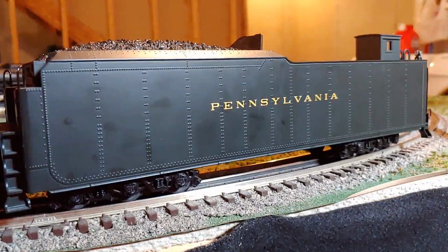So the M1s came with a 210F75 series tender. The M1s had a 75, the M1As had a 75A, and the M1Bs had a 75B. I'm assuming because this is a model of an M1A that this is a 75A tender, but not entirely sure. I'm not super into the history on the tenders. But anyway, these were called either long distance or coast to coast tenders. I call them coast-to-coast tenders because it sounds cooler.